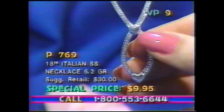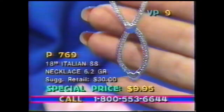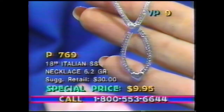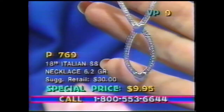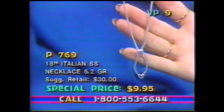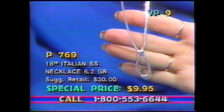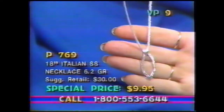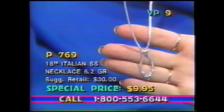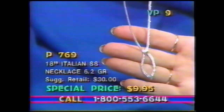Look at these hearts right here. Isn't that pretty? Very lovely hearts. Herringbone that is frosted. It has the diamond-cut circles embossed throughout the entire piece to give that added extra sparkle and shine, look at that. Isn't that pretty? This is a gorgeous piece. Now, if you'd like to liven up that outfit of yours, this will definitely do it.